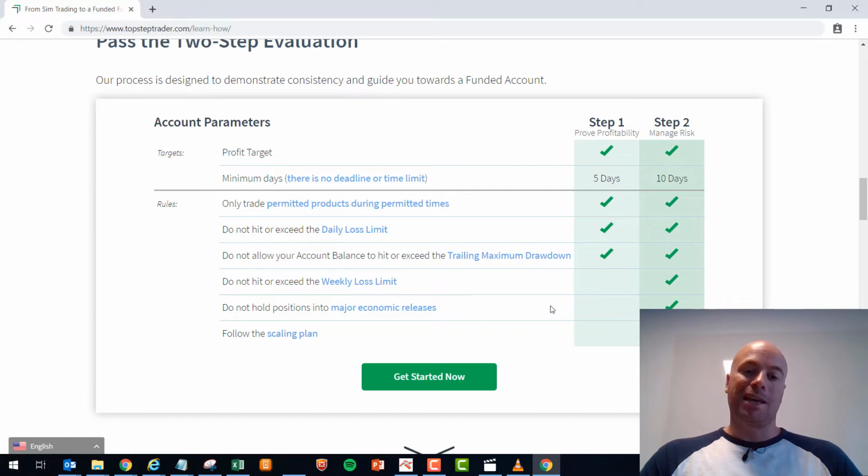Do not hold positions into major economic releases. So this one you need to keep an eye on, because for TopStep Trader here, you can see that you cannot even hold positions into economic releases. So what that means is that you're going to need to be trading this account as a day trading account. So you have to be looking at your positions every day. You have to be looking at the news calendar, making sure you're not in any positions when major news is coming out.